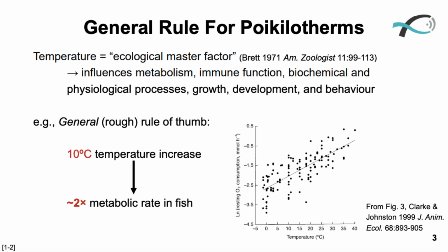Fish are poikilotherms, and the general rule is that for every 10-degree temperature increase, you generally have a 2 times metabolic rate increase in fish. This is a general rule of thumb, but this does cause stress. Temperature is the ecological master factor, so to speak, and it can influence metabolism, the immunity of the fish, various biochemical functions, growth, development, and large-scale behavioral changes as well. I'm going to be focusing more on the biochemical processes, and we'll talk about stress in fish due to cold.